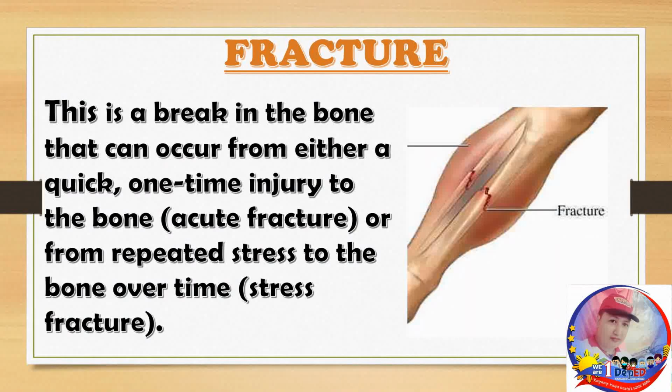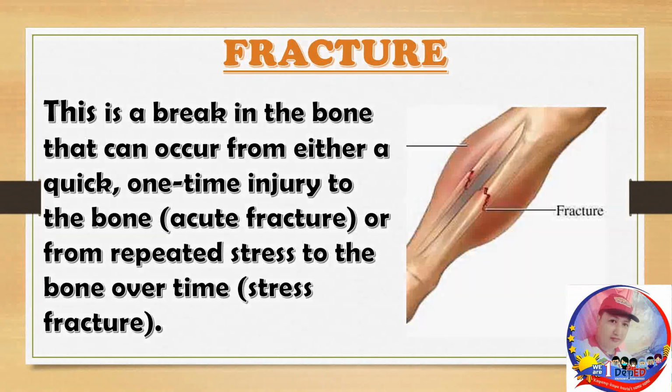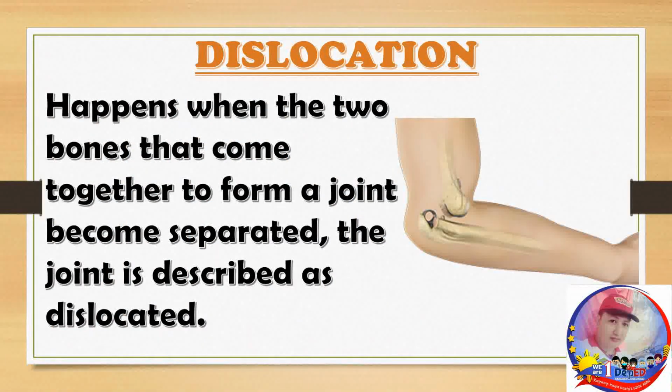Third is fracture. This is a break in the bone that can occur from either a quick, one-time injury to the bone, acute fracture, or from repeated stress to the bone over time, which is called stress fracture. Last one is dislocation. This happens when two bones that come together to form a joint become separated. The joint is described as dislocated.